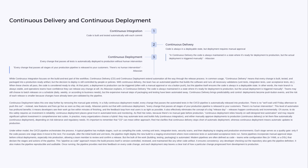Ready, but not necessarily deployed automatically. Exactly. The key is the final step, the actual push to production, is still triggered manually. Maybe by a product manager, maybe after some final checks. Atlassian says the code is always maintained in a state where it's ready for deployment, but the actual deployment is triggered manually. So you could deploy anytime, maybe multiple times a day, but a human pushes the button. Got it. Ready to go, manual trigger. So what's continuous deployment then?